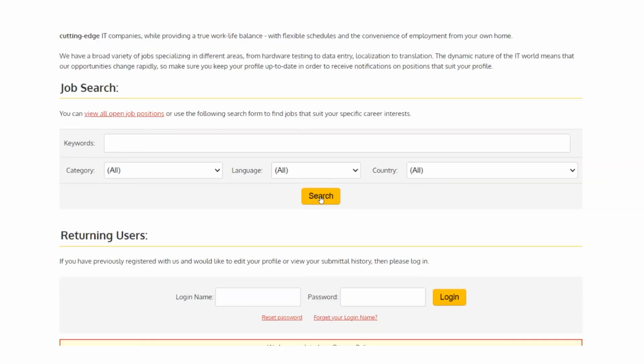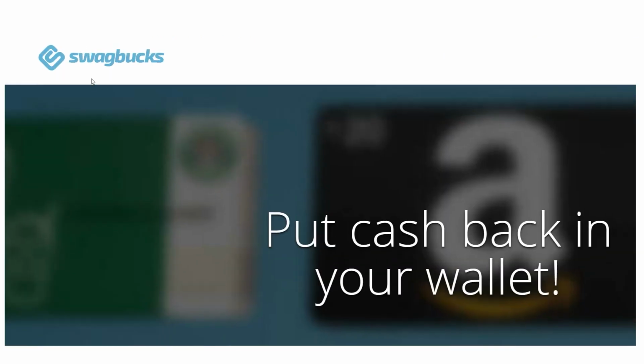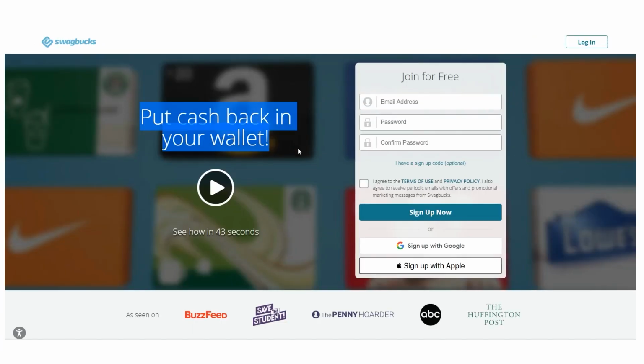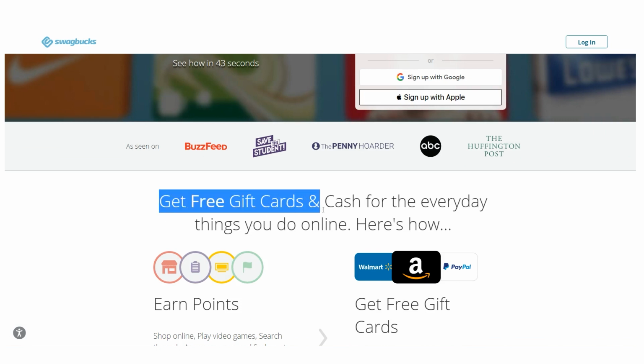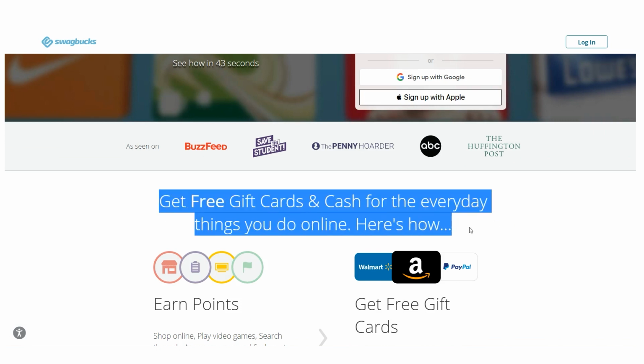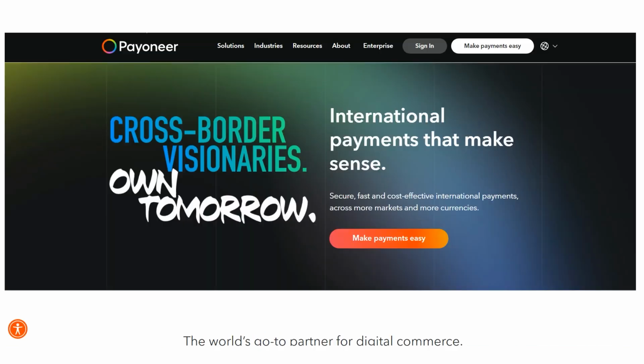Next, we have Swagbucks, which is considered one of the largest paid-to-site sites because it offers so many different ways to earn. However, many people are unaware that Swagbucks recently began to offer to pay you via Payoneer in many countries.